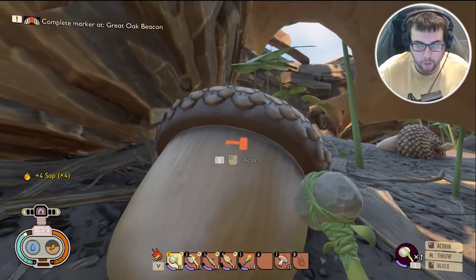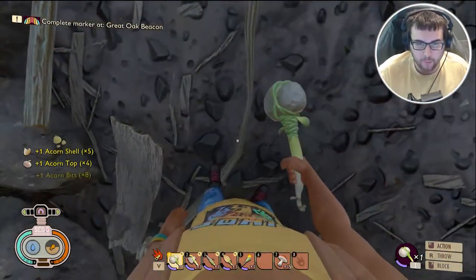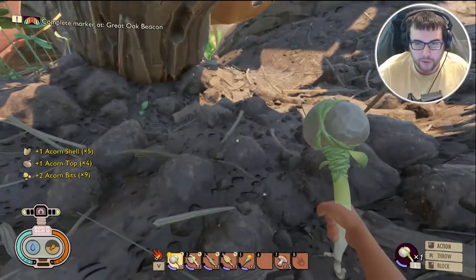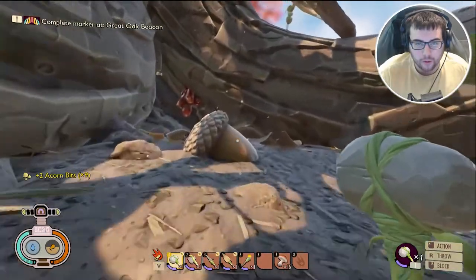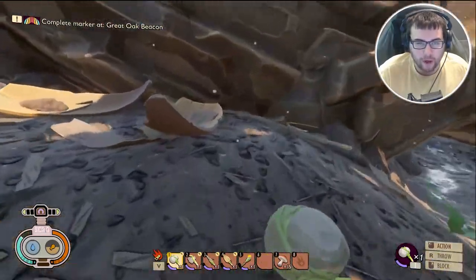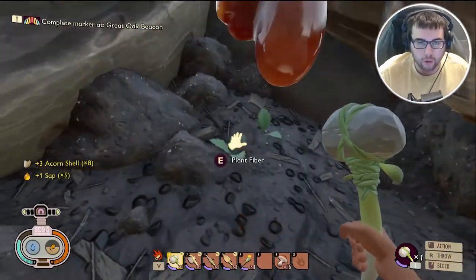Dude, the amount of acorns I've got and the amount of grubs I've got has been literally insane. I'm also getting all these acorn bits because that is so much food just sitting there. We're gonna try to get a lot of this stuff, though. Oh my god, look at all of these. Wow. That was a good little haul right there, just sitting there.